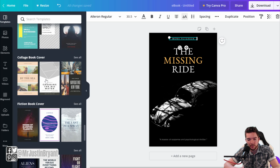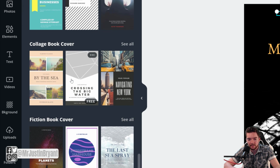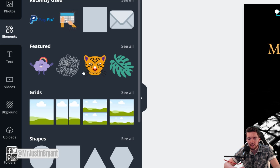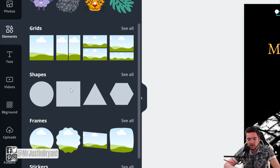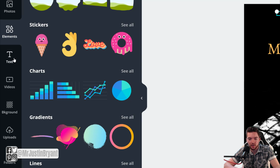And it will tell you when you hover over it if it's free. So if you look here, it says free on all these different covers. And then you can also add elements of all sorts. You can add different designs, different borders, different charts. You can change the text.